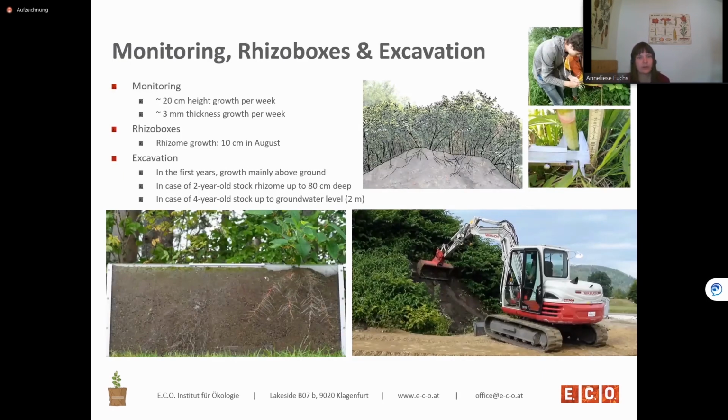We also did a few experiments in the field. We monitored the plant for 4 months. We did experiments with rhizo boxes to study the underground growth, and we did an excavation of the rhizome to see how it deals with underneath obstacles. And the two most important learnings were that the knotweed grows above ground 20 centimeters per week on average until mid-July, and then it kind of stops. And from the excavation, we dug up a stock that was 4 years old, and we could follow the rhizomes up to 2 meters, and then it only stopped because there was already the groundwater. So yeah, there happens a lot beneath.